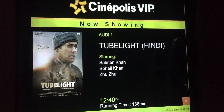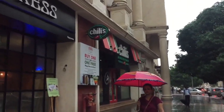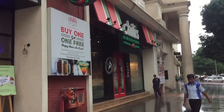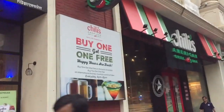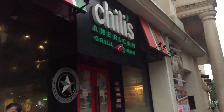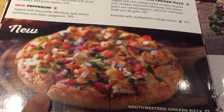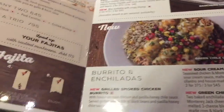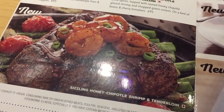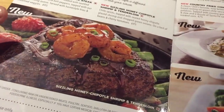Next day, I went for a tube light. We felt very hungry, so we thought of going to Chili's. Chili's is a family-friendly chain serving classic Tex-Mex and American fare in a southwestern style setting. I went to the Powai outlet. So I ordered this one, which is supposed to look like this. I'm really excited, but we were thinking of even ordering this one, but no, I think go for the pizza because I want something cheesy.